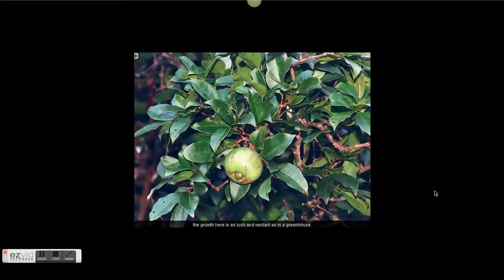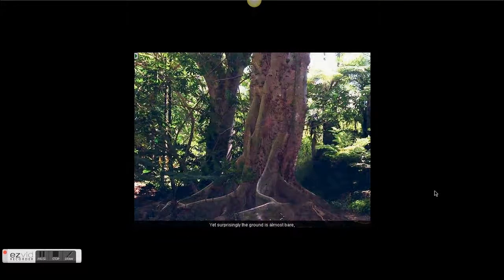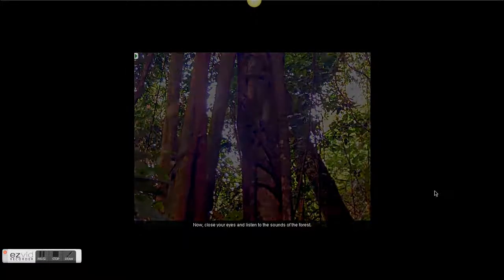Invigorated by the heavy rainfall and steamy temperatures, the growth here is as lush and verdant as in the greenhouse. Yet surprisingly, the ground is almost bare, and you can walk among the great trees with relative ease. Now close your eyes and listen to the sounds of the forest.